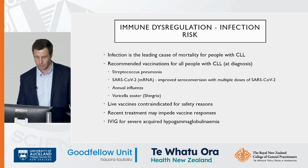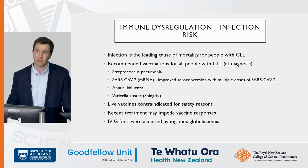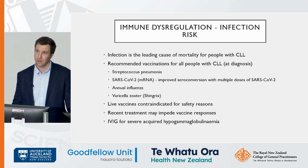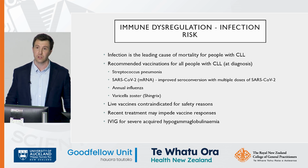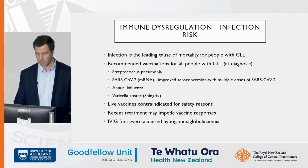Now, these are all non-live or attenuated vaccines, and live vaccines are contraindicated for people with CLL for safety reasons. It's important to consider that recent therapy that suppresses the immune system, and that's really what CLL therapies are, is potentially going to impede the ability to respond well to these vaccines. So we think carefully about the timing of them. And sometimes for patients with recurrent infections, we may end up prescribing monthly IVIG prophylaxis, replacing those immunoglobulins to try and offset some of that infection risk.